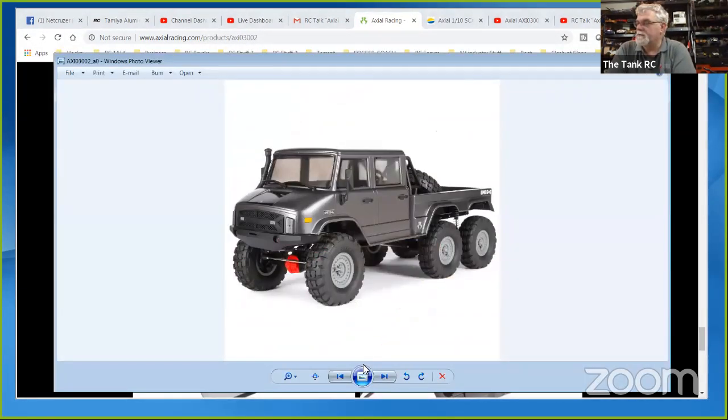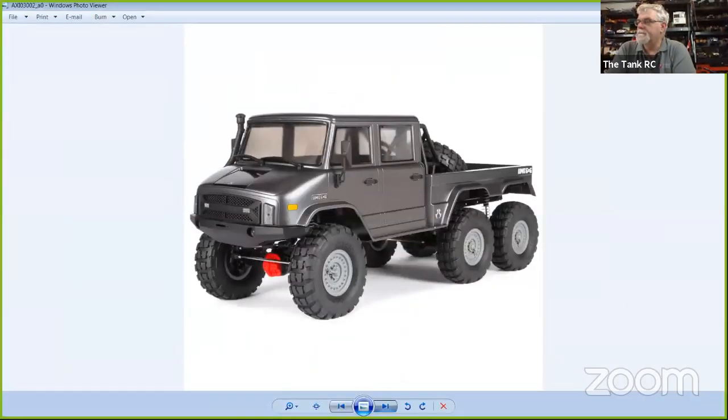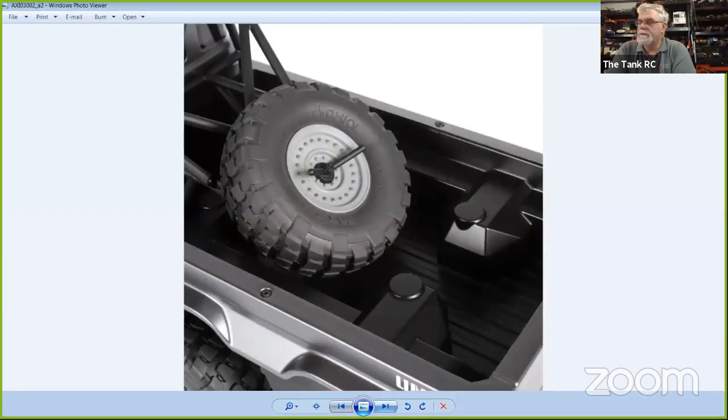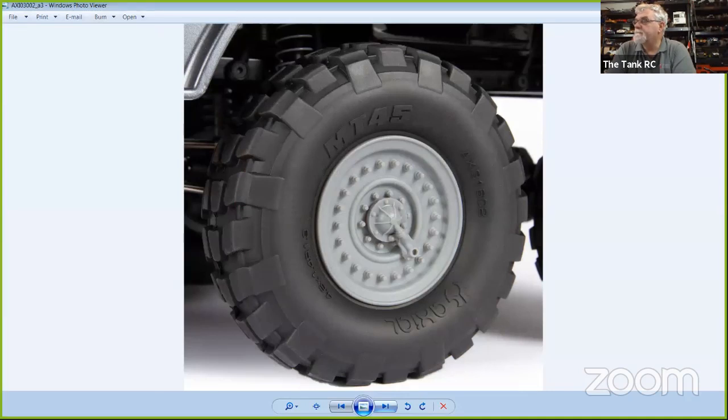But do I have the pictures here? So those are the bigger pictures. Just wondering if people can see that. Yes, they can. So here's a better look at the wheel.